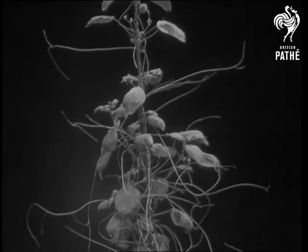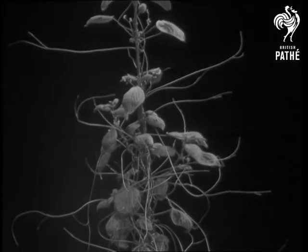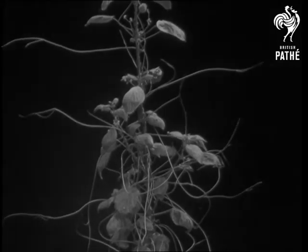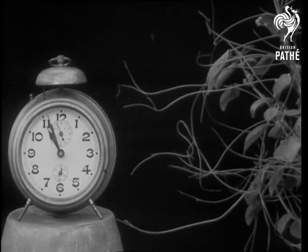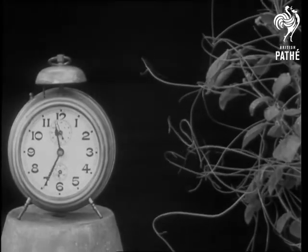The dodder is a very quick moving plant, and although we have hurried up its action a little in the film, you will get some idea of the rate at which it really moves by comparing it with a clock. Watch the hens, especially the second hen.